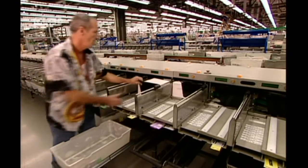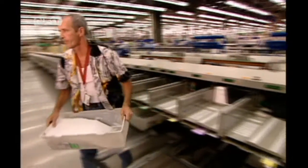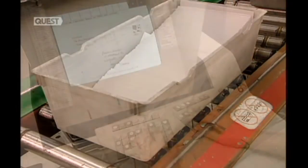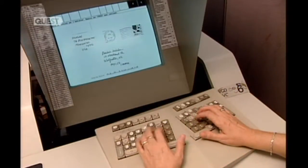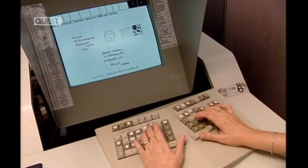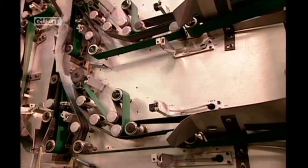But what happens when all this sophisticated technology just can't make out the address due to illegible handwriting or smudged ink? The optical character reader machine puts the letter on hold and sends the address photo to the video encoding system. A postal worker deciphers the writing and types in the postal code, sending the letter back into the sorting system.